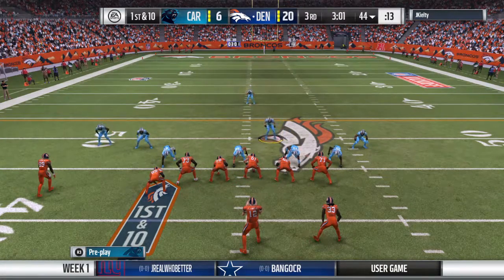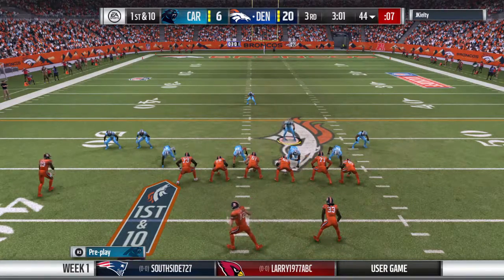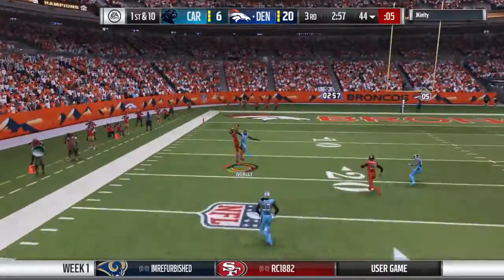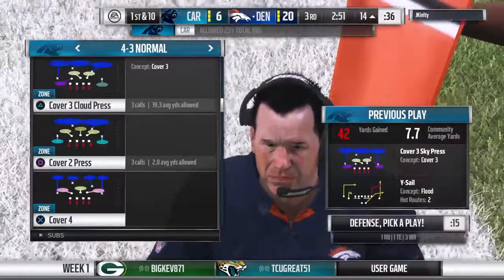Watch it now, Barney. Here we go now. Gun. Trying to shake off the interception from the last drive. He'll look to throw. That's caught inside the 20. It's a big play there for the Broncos.